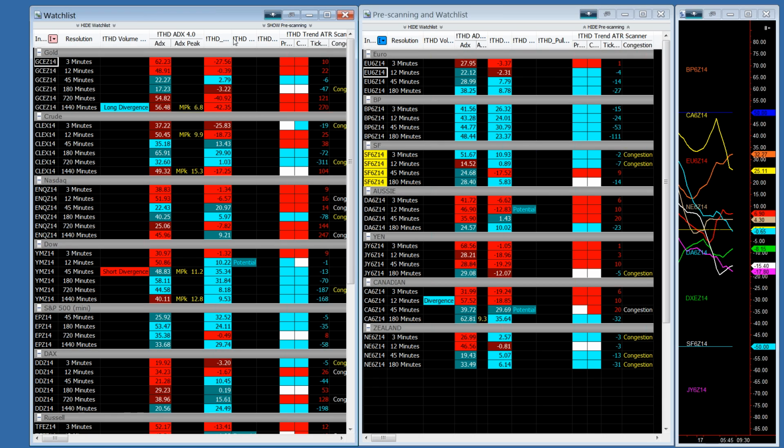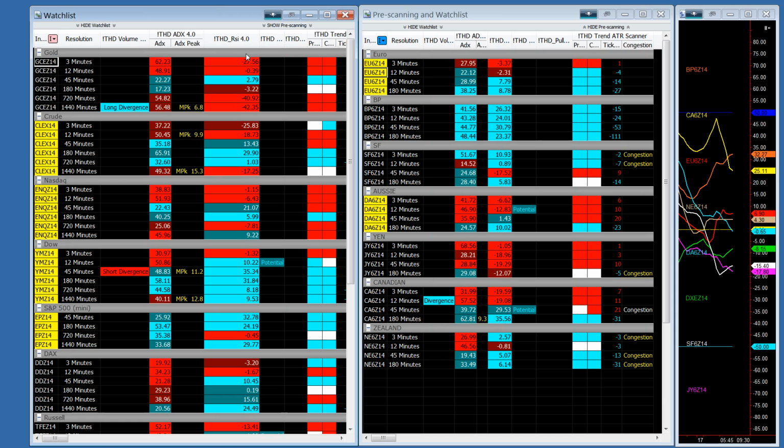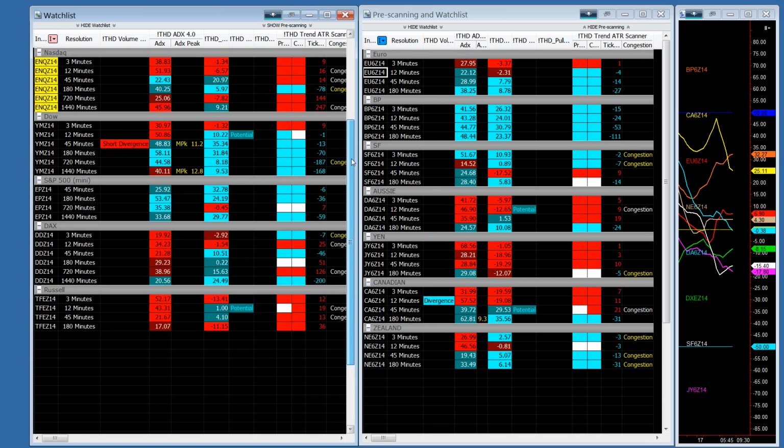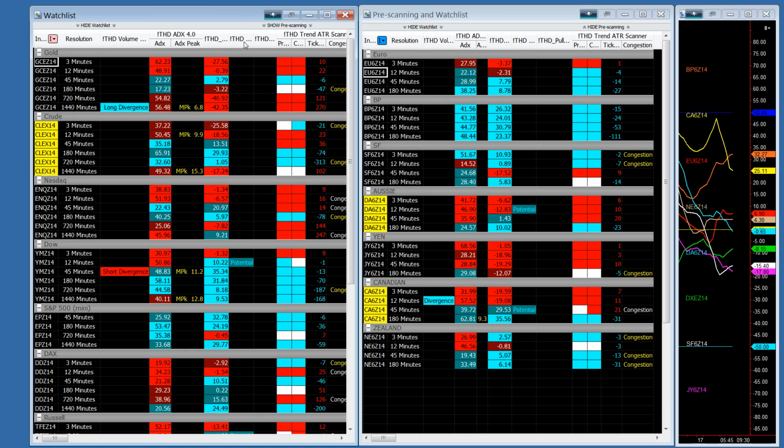The next column, and this is one that you don't normally see me have, is the RSI. The only thing I'm looking at for the RSI is anything that is above 50 or below negative 50. This morning we don't actually have anything in that scenario, so I'll move on to the next column.